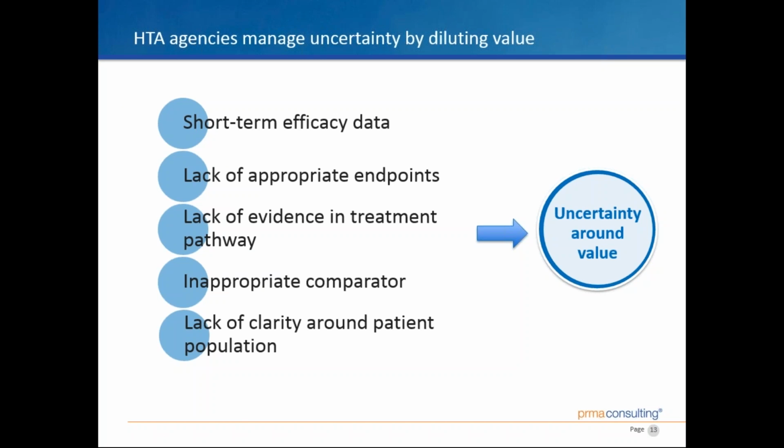When we think about this in the context of the rapidly evolving landscape, there are some issues which are particularly challenging. Manufacturers are coming to HTA often with much more limited data packages that might be based on phase 2 single-arm studies or maybe limited phase 2 or 3 data. Although that might be sufficient to demonstrate efficacy to regulators, it may not be as comprehensive, comparative or extensive as HTA bodies would like to see when they're assessing comparative effectiveness.